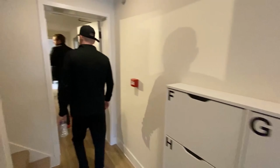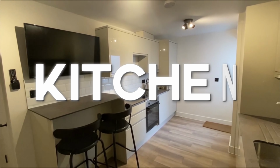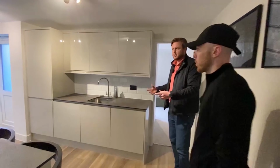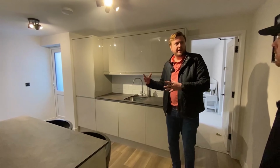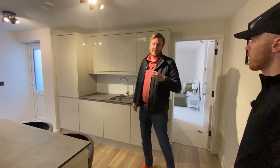This is the shared kitchen. So you can see that this design was done slightly different to next door. Next door has got a lounge and a sofa area and a bit more of a social feel, whereas these rooms are slightly bigger. So I assume the introverts of the world would want to stay in these ones where they'll be more into their bedroom, but they'll still have their breakfast here and have a coffee and watch the telly in the morning.